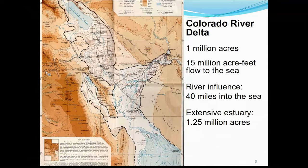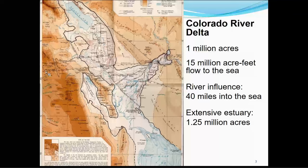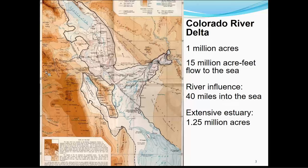And I just wanted to cover briefly that the Colorado River Delta historically was a vast ecological resource with perhaps as much as 1 million acres of wetlands. That was based on the fact that virtually all of the Colorado River historically was flowing to the sea. That's about 15 million acre feet. We believe that the river's influence may have been as much as 40 miles down into the sea, and that created an extensive estuary that was 1.25 million acres. Next slide.